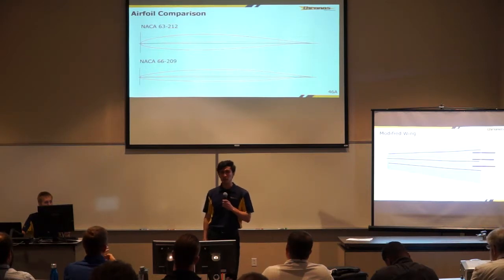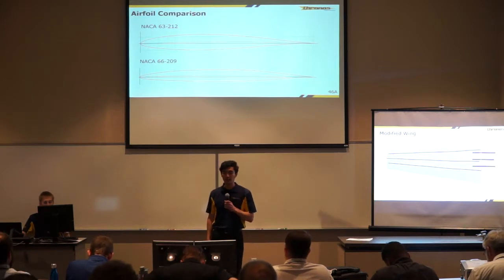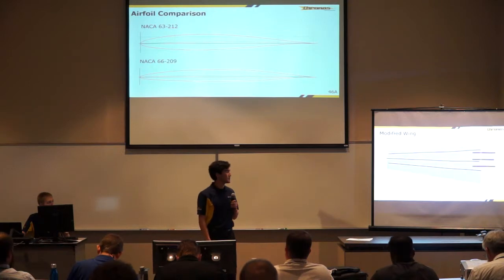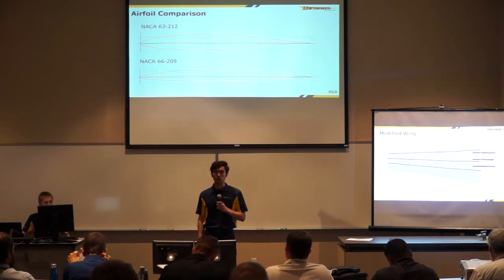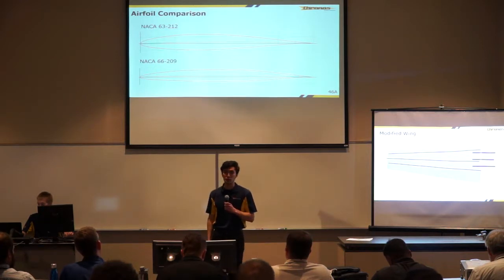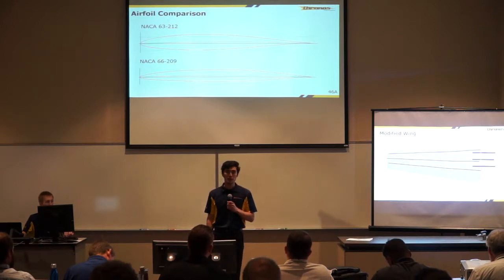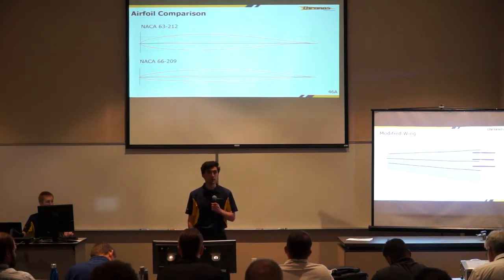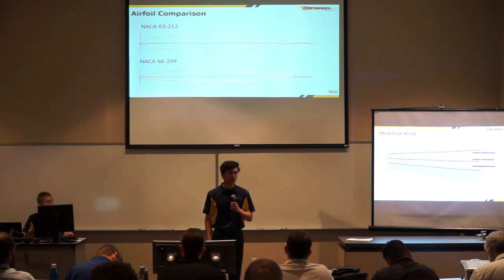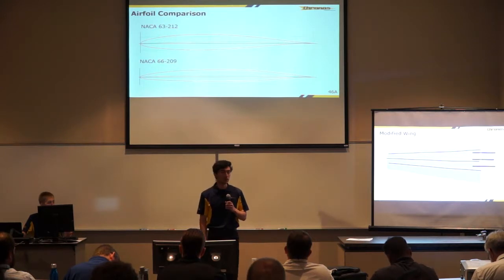The wing was modified by changing the airfoil from a NACA 63212 to a NACA 66209, as pictured on the primary screen. On the secondary screen is a ghost view of the new wing component. The steel structure, pictured in red, remains similar to the original wind tunnel model. However, the steel rods from the tip to the root were decreased from a 1/8 inch diameter to a 1/16 inch diameter to allow for the thinner airfoil design. In addition, to make up for the thinner rods, an extra rod was added in between the original two.